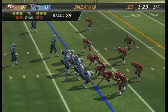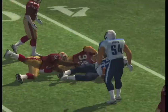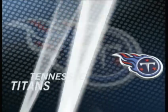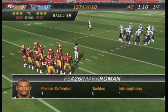Let's run. Hands it off. Smith is there on the stop at the 38. This is a great block. Watch here. He just barrels into the defender, taking him right off the turf. Now that is a textbook block right there.